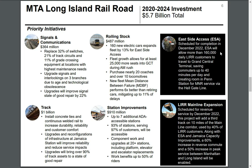Okay, about the MetroNorth Railroad service, the fact that MetroNorth is building 4 new stations in the Bronx, which will be called the new Hellgate line, which will go directly into Penn Station. I'm going to talk about that in the next slide over.